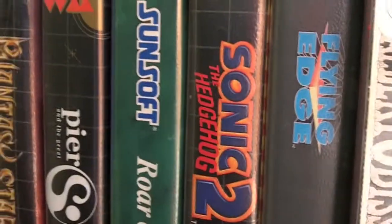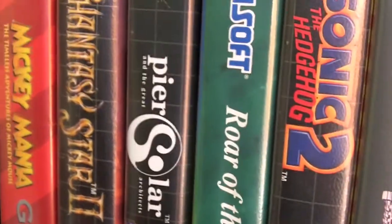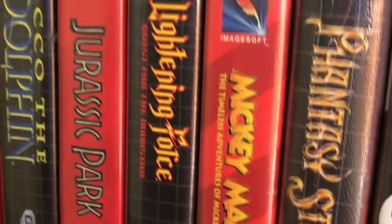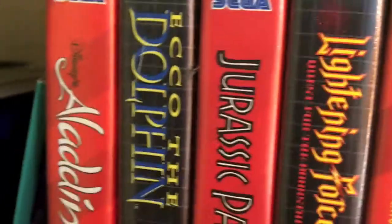Steel Empire, Sonic 2, War of the Beast. That's a Beauty and the Beast game. It's not bad. Pure Solar, Phantasy Star 2, Mickey Mania, Lightning Force, Jurassic Park. That's a fun one. Echo and Aladdin.